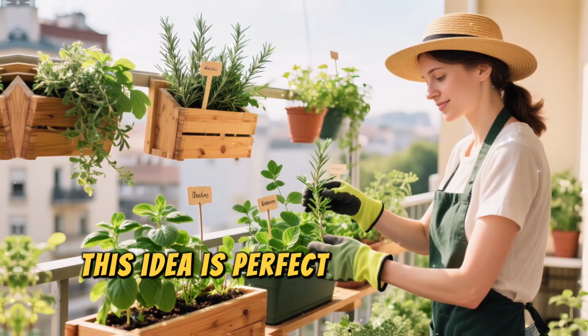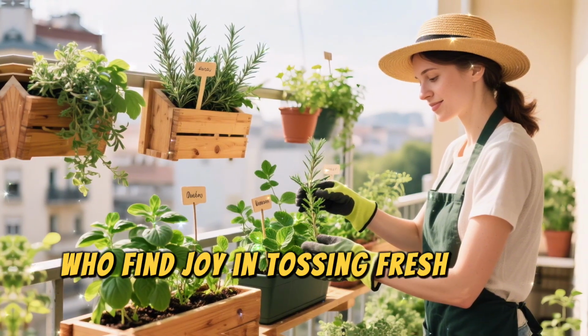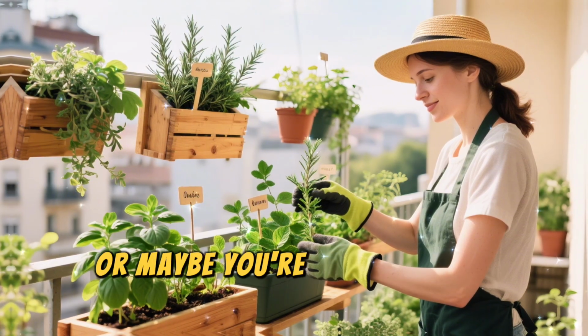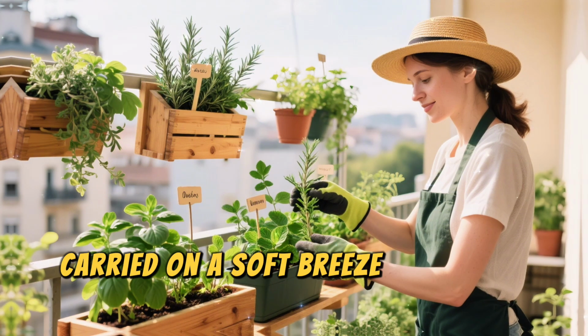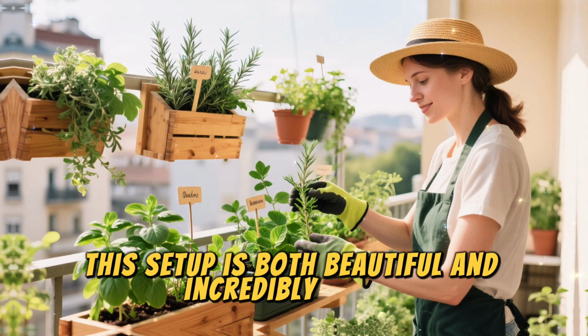This idea is perfect for those of you who love to cook, who find joy in tossing fresh basil over pasta or mint into a glass of iced tea. Or maybe you're someone who simply enjoys the aroma of herbs carried on a soft breeze. No matter your reason, this setup is both beautiful and incredibly useful.